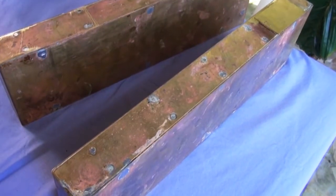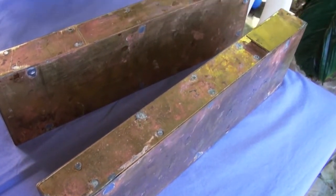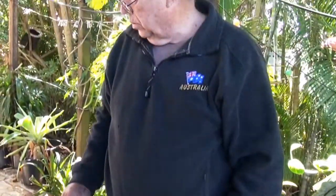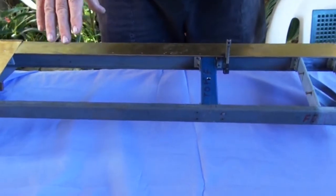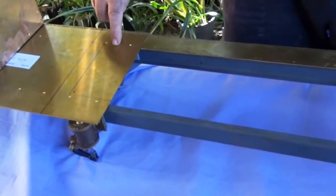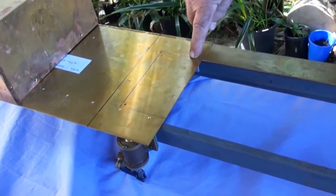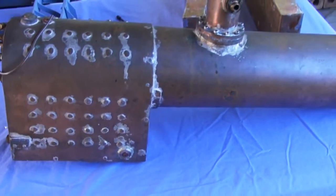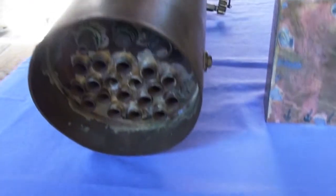There are two of these tanks, one either side, and they will all be interconnected with balancing pipes to keep the water levels equal all the way around the locomotive. The space in the centre of the frame then is occupied by the boiler. It will eventually come back to this line here, so a cutout has still to be made in this sheet of brass. And this is the boiler here. It's a coal burning boiler of fairly standard sort of design.